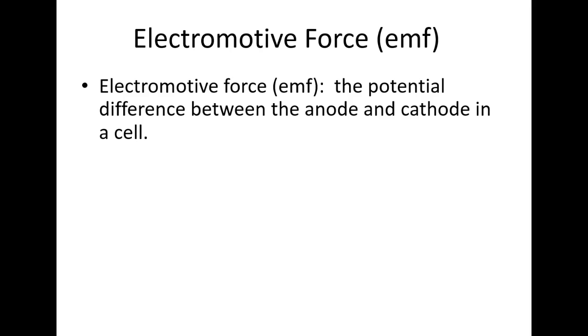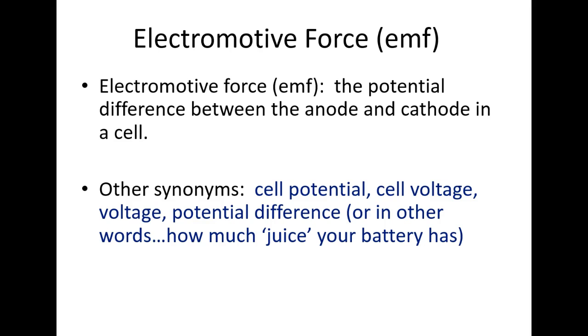So electromotive force, or EMF, is the difference in potential energy, or sometimes they just call it potential difference, between the anode and the cathode. And the anode is always higher in potential energy than the cathode. There are many synonyms used in chemistry and in science to refer to this amount of energy difference. You should have a working knowledge of these terms, because you may be reading a textbook problem or an online problem, and they may use some of these different terms. So it's good to be aware of them.